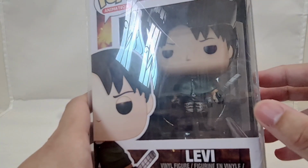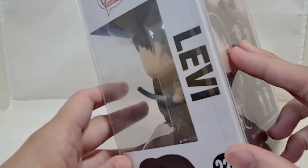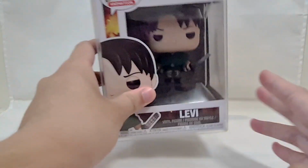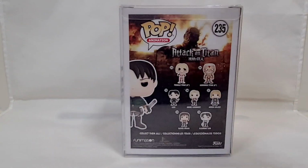Unfortunately, the sword on mine is a little bent, as you can see, so that's a little unfortunate. Hopefully I encounter a better one next time, but that's my only gripe about this pop. Otherwise, it's actually very cool that I managed to get a Levi from Attack on Titan. It's actually one of my favorite anime to follow at the moment.